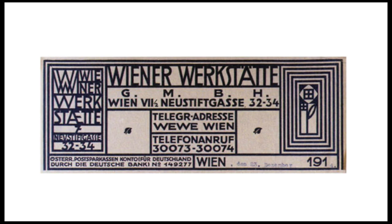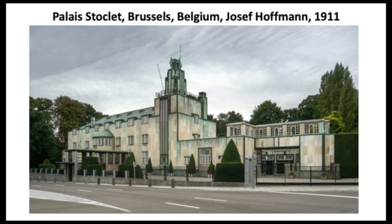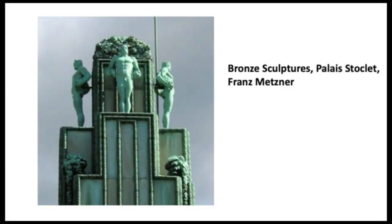Their first major commission was the Palais Stoclet, and it was not in Vienna, it was in Brussels, Belgium, but it was commissioned by a Viennese businessman who was living there. It's another arrangement of rectilinear forms. It was designed by Joseph Hoffman. The walls are covered with marble, and the seams are gilded bronze. The tower contains the staircase, and it's surrounded by these bronze nudes.